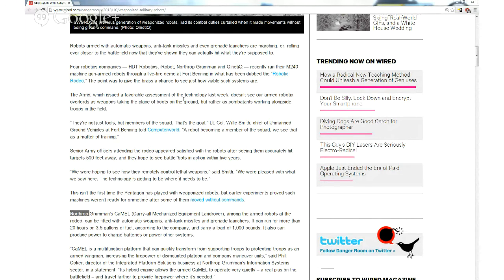Okay. Yeah, so it's saying it's not going to replace the soldiers, but rather it's going to be accompanying them. So, but rather as combatants working alongside troops in the field. So it's going to be there with the troops, helping them and assisting them, not necessarily replacing them.